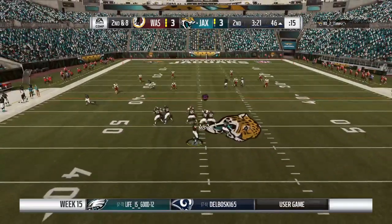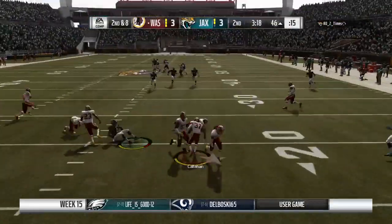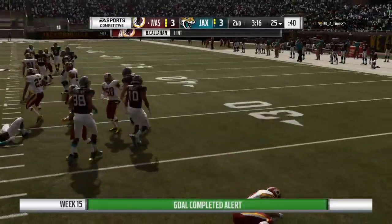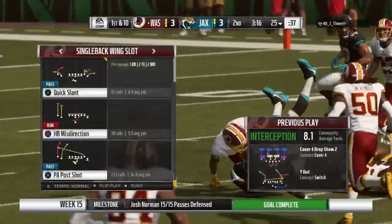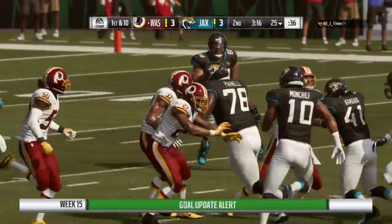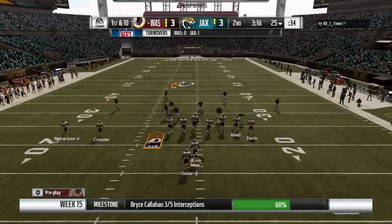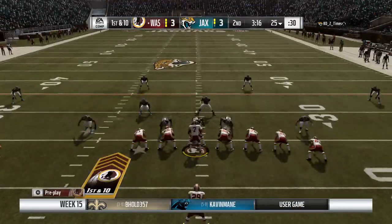Working from the gun, it's Bortles. Oh, and this ball's tipped and intercepted. Picked off by Bryce Callahan. And a return will stop right around the 25. This interception will go on the record of the quarterback, but as a receiver, you've got to understand where you are in the field. Middle portion, you know it's going to come in hot. Square your body to the quarterback and be ready to make the catch.